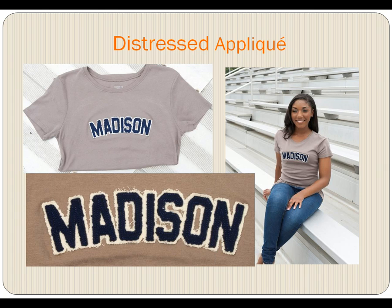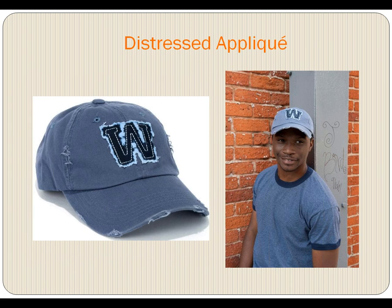So again, this is a product that's sewn. And here's just another example of it. What this is basically just a single letter on your cap. So again, you can put this on a hoodie, you can put it on apparel, but you can also put it on accessories. We've applied it to bags, we've applied it to caps. So you have a wide range of opportunity to use a product like this and expand your offerings to your customers.